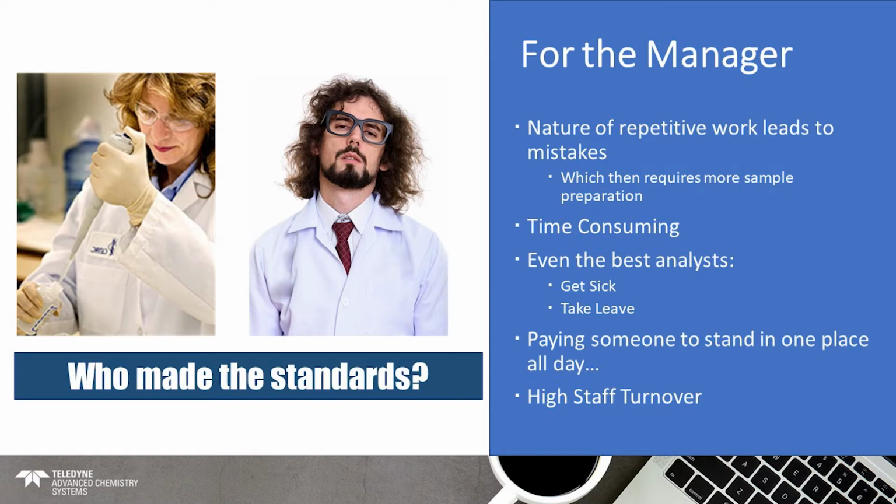All of that leads to high staff turnover, which becomes a major problem. It's certainly a big problem right now, but it's been an existing issue for many commercial labs and other labs, where it can be hard to keep staff in these unfulfilling roles.